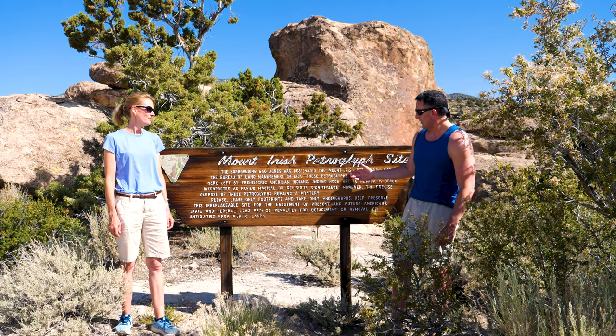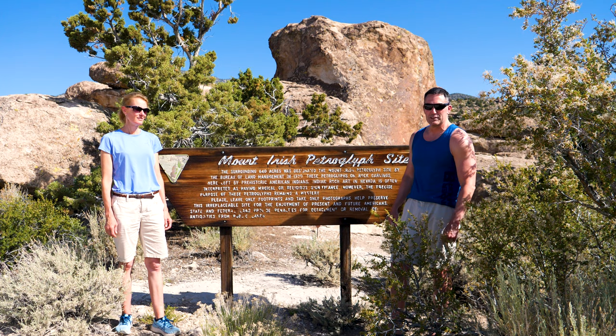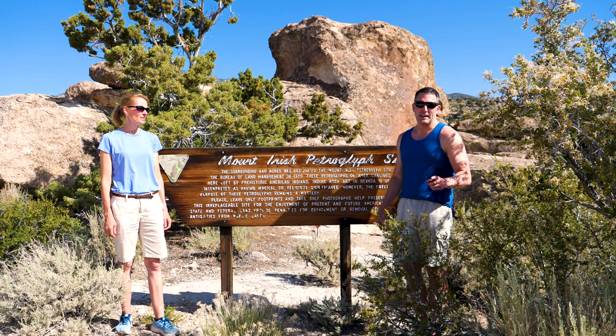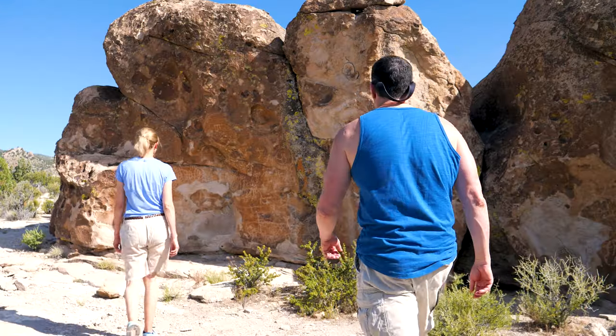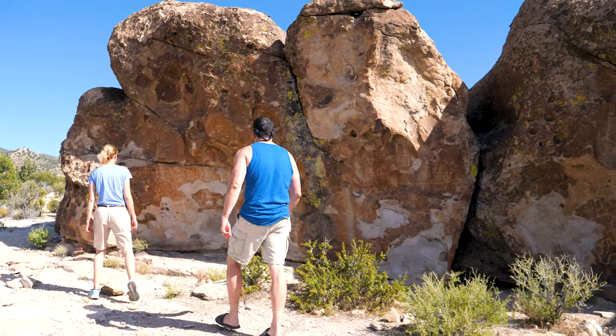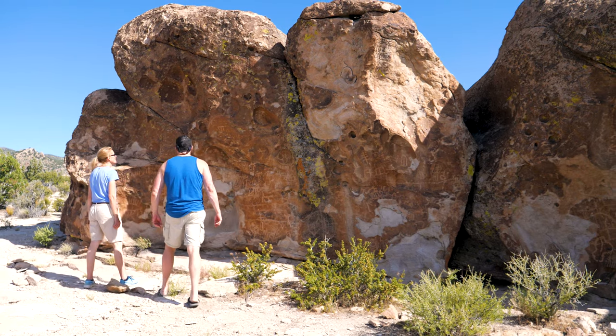We have finally reached our first petroglyph site. This is Mount Irish petroglyph site. If you're coming here, it's not far past the sign that I showed you that said Mount Irish. It's on the right-hand side. We're gonna go explore these rocks right now. Let's go.